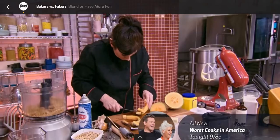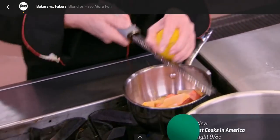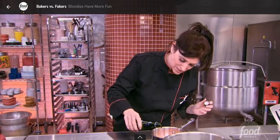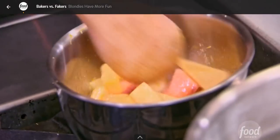All right, now we have got to get some cantaloupe. While the cheesecakes are in the oven, I start on my cantaloupe and strawberry compote. In my compote, I'm combining cantaloupe, strawberries, sugar, lemon zest, and a touch of champagne, since it is a strawberry and champagne cheesecake anyway. All right, come on, let those juices go.